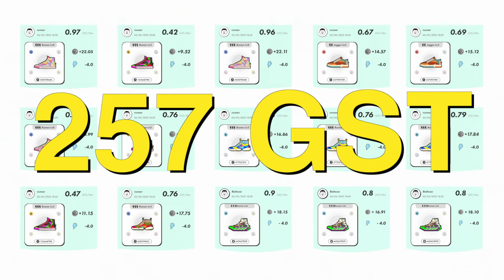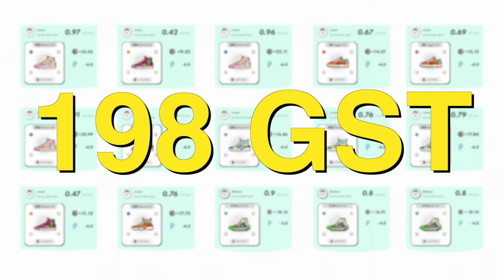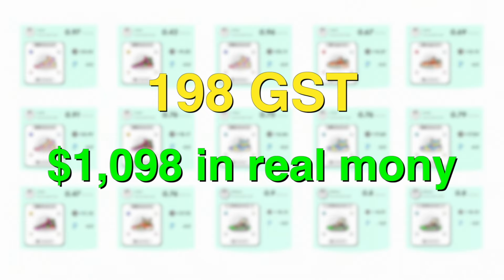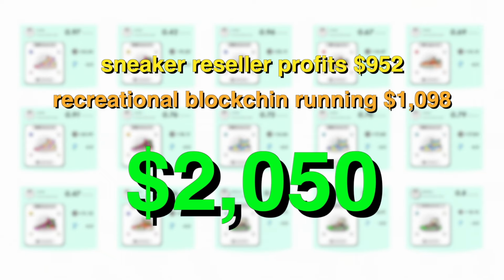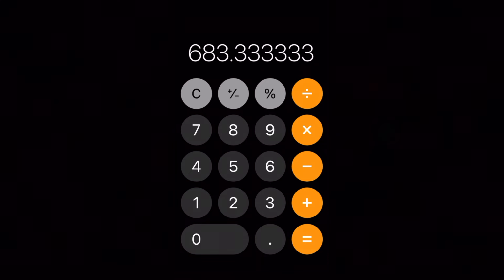On top of that, we earned 257 GST for all 3 runs combined, but I have to pay 59 GST to repair all of the shoes before I could sell them. So after we subtract that, we're left with a 198 GST profit, which with the current price of it being around $5, that equals to $1,098, which if you divide that by 3 days, it is less than our $500 goal. But if you combine that with the profit we made from selling the shoes, the total profit we get is $2,050, which means we actually surpassed our goal and successfully have rinsed this pyramid scheme for $683 per day.